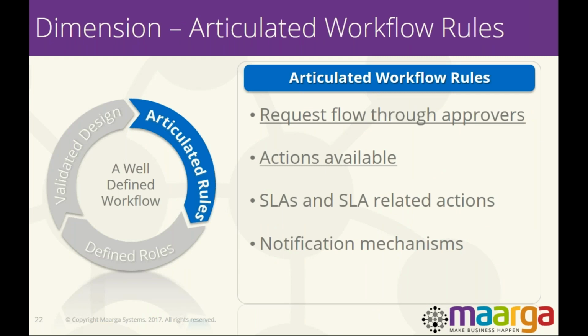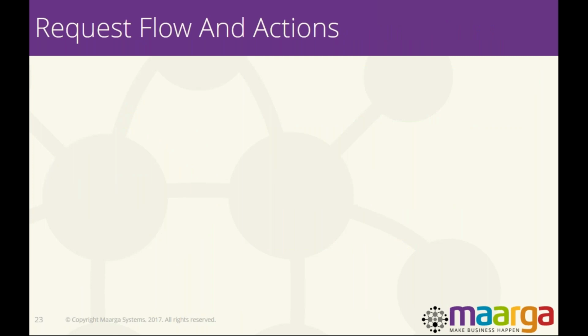So the first dimension of any workflow automation exercise is clearly articulated workflow rules. By this, I mean that we need to have a clear idea of how the request will flow through different approval levels, what actions are available, the SLAs and any actions related to the SLAs, and the notification mechanisms that inform the various approvers about the status of their requests.